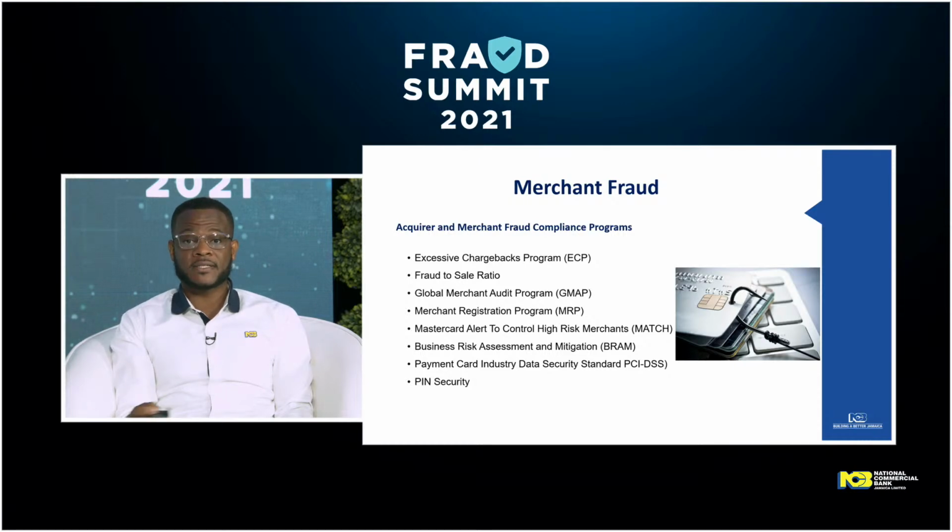We also have the Fraud to Sales Ratio Program, where internally, and the Payment Association as well, giving us guidelines as to how to monitor our merchants' activities to ensure that whilst we want to keep fraud to zero, we understand that sometimes the unfortunate incident might occur and one or two frauds might slip through.